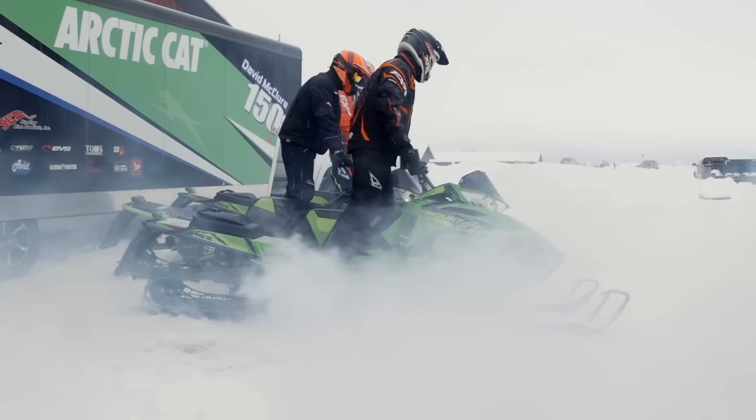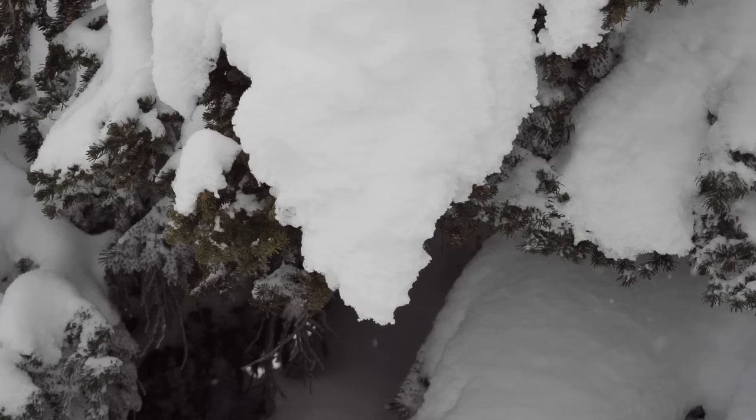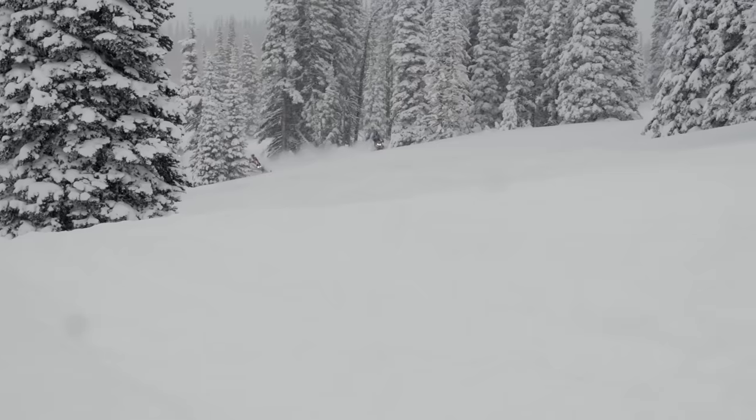Because we had Justin with us, who was a relatively new snowmobiler, avid but less experienced, and hadn't ridden off trail almost at all, we knew we had to start in a location that was going to be conducive to him learning how to ride a mountain sled. So Dave took us to a perfect spot.